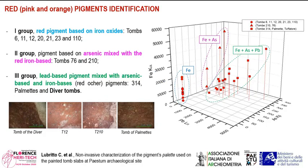For the dark and light shades, red layers have different compositional characteristics that allow us to distinguish three different groups. The first group is characterized by the presence of iron and low counts of aluminum, silicon, potassium, manganese, and sulfur, as highlighted by X-ray fluorescence.